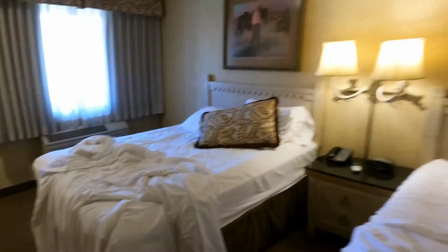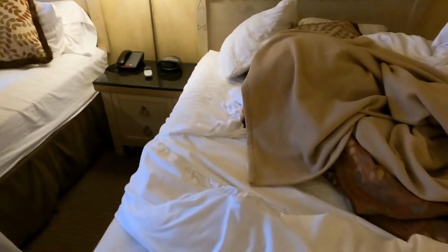As far as the beds are concerned, the kids slept on this bed right here. I slept in this bed on this side, and I got a great night's sleep, except for the fact that my 2-year-old kept jabbing me in the back last night. But the bed is super comfortable.